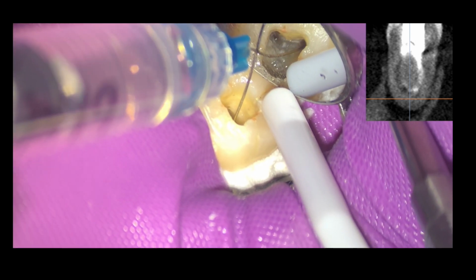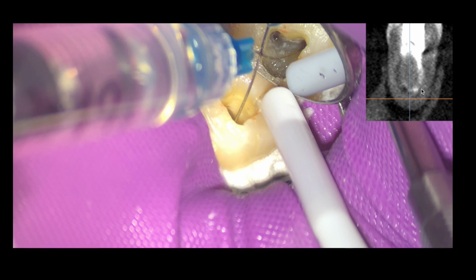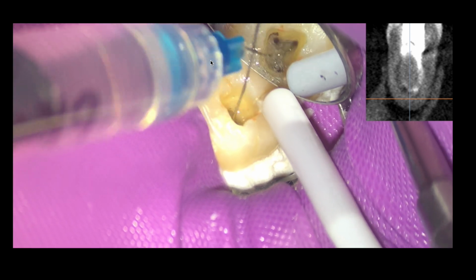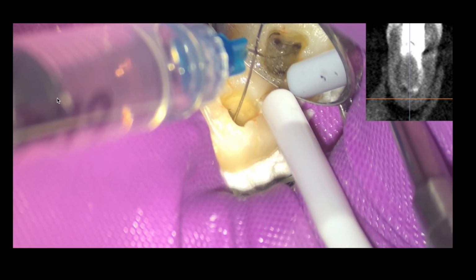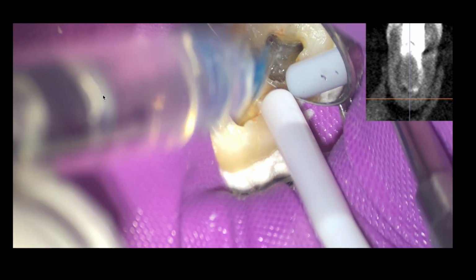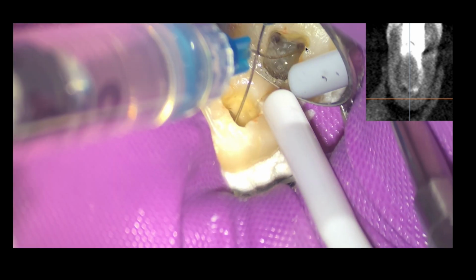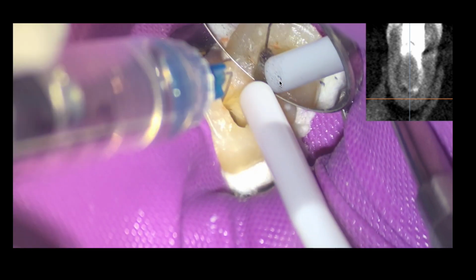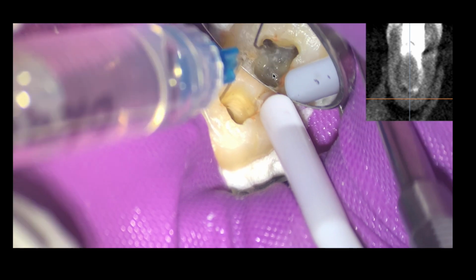One of the things that was really important right there that I wanted to show you was, if you see right now, we know that these two canals join, right? Watch, usually when we aspirate our irrigant, so I'm going to use my irrigation syringe. You can watch the needle, the syringe kind of come back up. So I'm actually using it like a vacuum, suction out of the mesiobuccal canal. But nothing comes out of the mesiolingual.